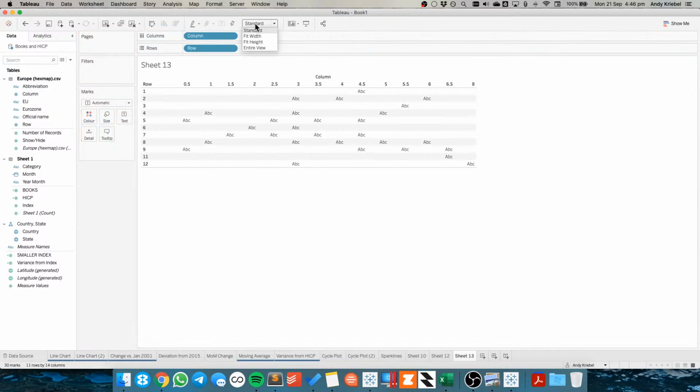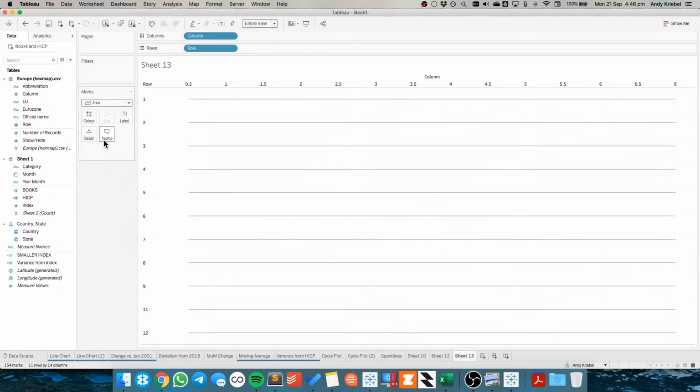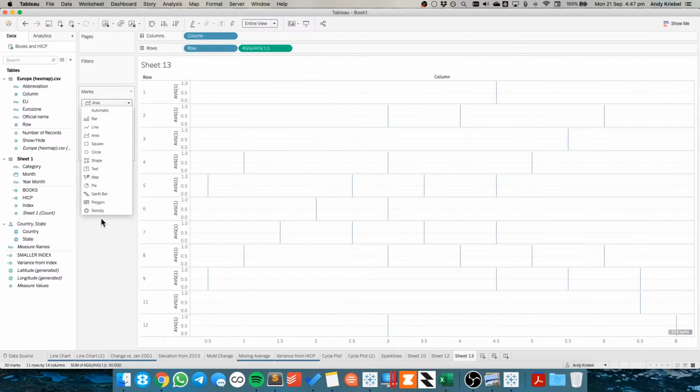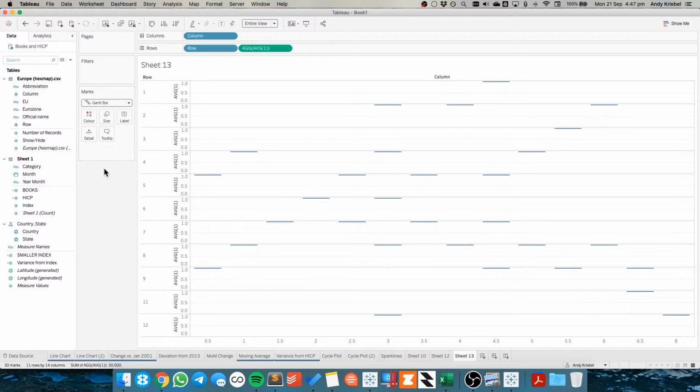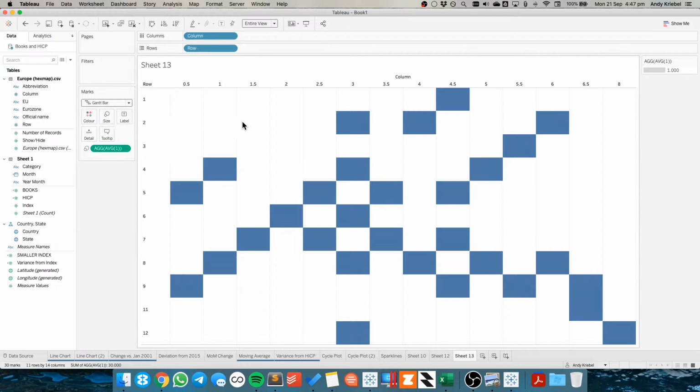Okay, so this is starting to look a bit more like our EU. I think I need to make them all areas first. Is that right? And then average of 1. No, that's not right. So this needs to be, I think I can make it as a Gantt bar and then put the size as 1. Okay, and then just make this as big as it'll go. Okay, so now we've got some blocks in here.